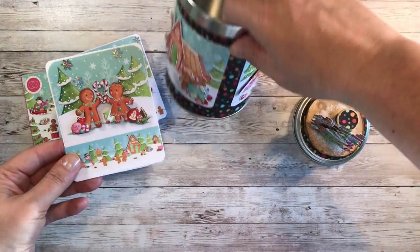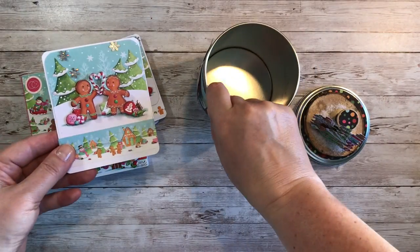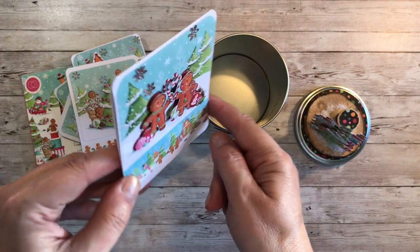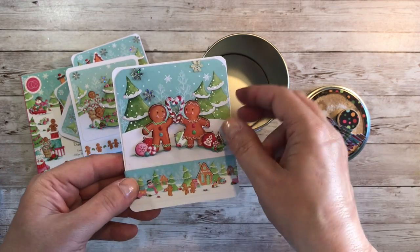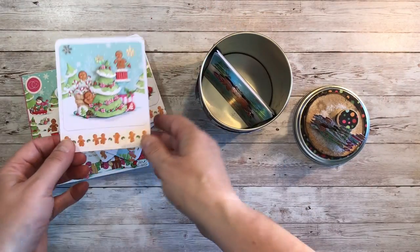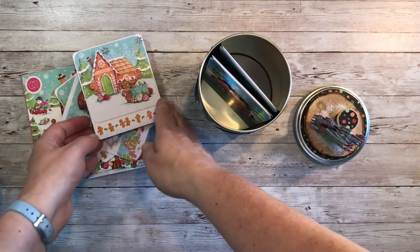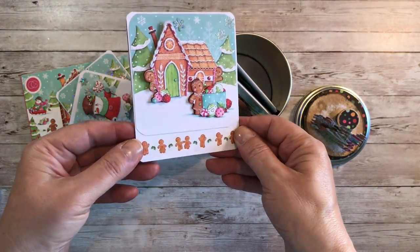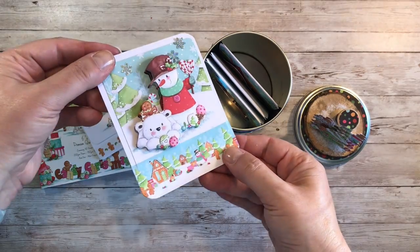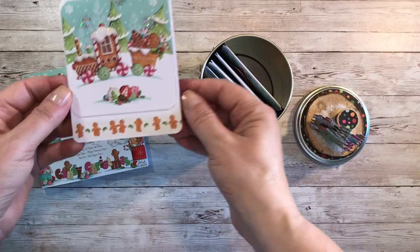So now that the tin's ready, you can see that's layer number one, and this is layer number two that I have coordinated with the washi tape and added some of those really pretty snowflake sequins, and these cards will then fit into the tin. So again, it would make a wonderful idea for a gift, because once you've used the cards, you can keep the gift as another decorative memento.